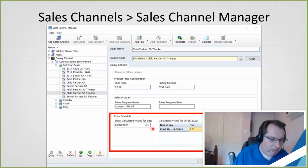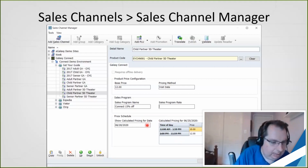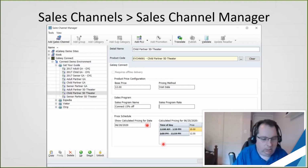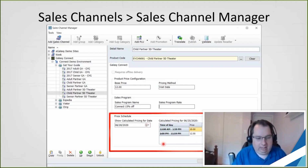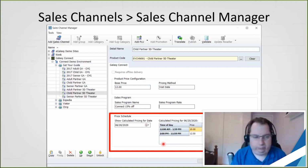If we change this date, and this is just a viewer, by the way, we're not actually changing anything in Connect. If we change that to Saturday the 20th, now we're seeing that from midnight to 1:59 p.m., the price is $10, and from 2 p.m. to 11:59 p.m., the price is $12. So you can double check your price points for that vendor for any given product through Sales Channel Manager.